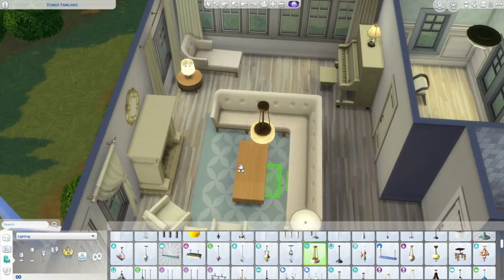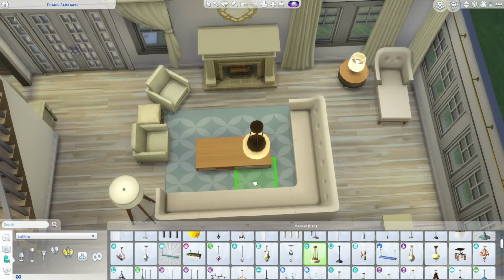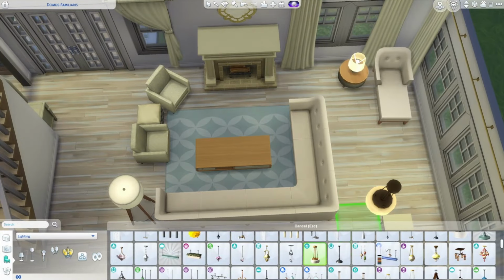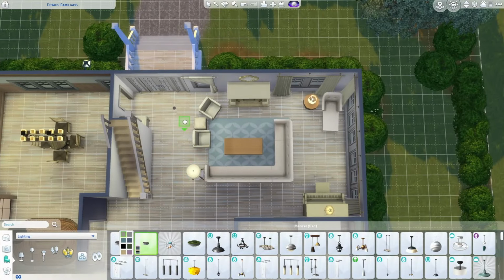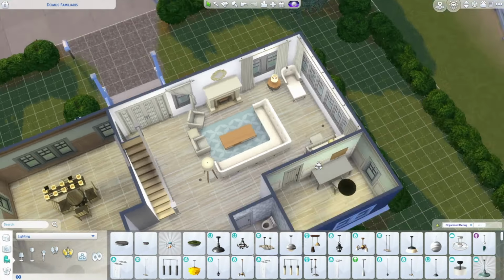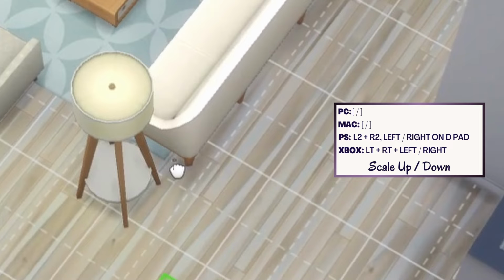Once again, the Growing Together collection has some nice lamps. This could work, except every time I put this lamp in my build, it bugs out, so we're not going to use it. This one might work as well, or you can just stick with can lights, which keeps everything nice and bright, and you can even shrink them down to the bracket key if you really want to get them out of your way.